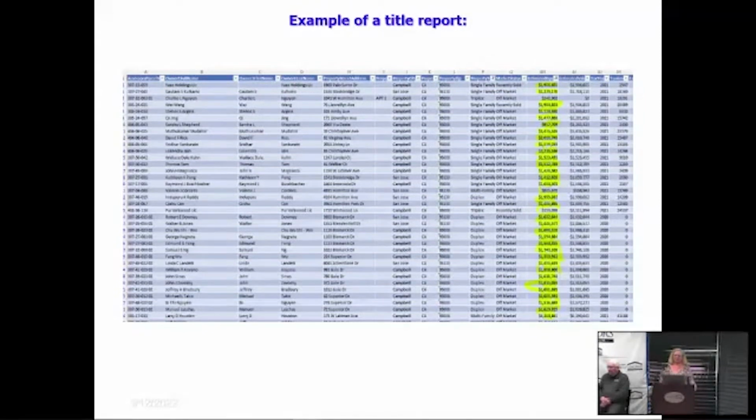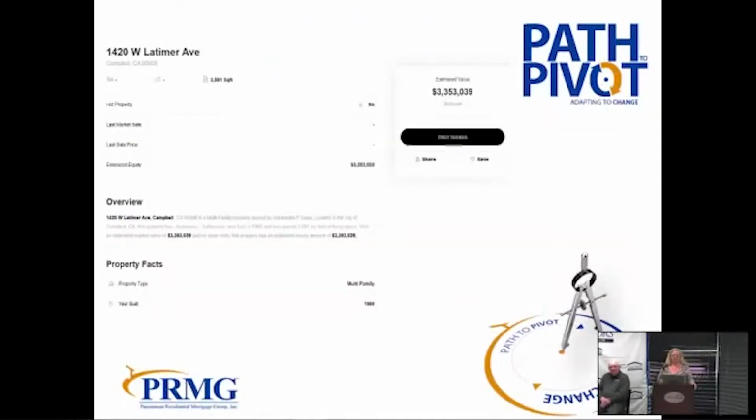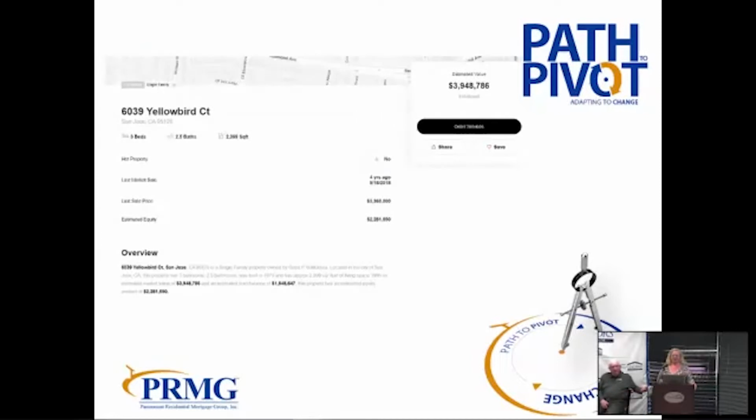I wanted to break down one example for you, just so that I get you excited. I'm a Campbellonian, so I pulled this property in Campbell, which has all of their information in there. They are a local owner and he owns a couple of properties, but no mortgage on this property. He's got 3 to 3.78 million in equity in one home. He has a second home as well on Yellowbird, and that one has another big chunk of equity. Both of these are rentals. This is information that is available through title for you for free. Diane's going to talk a little bit about that when we get to her section and how you can get this information. Let's get some inventory out there.